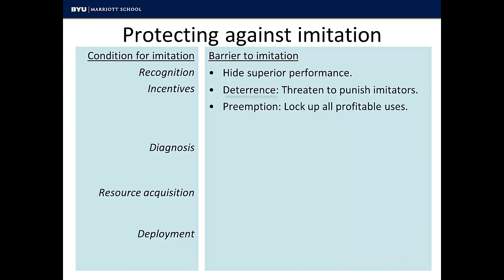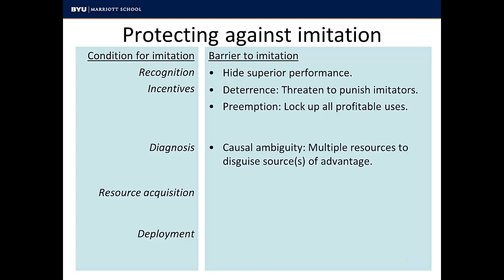Third, at the diagnostic phase, firms can leverage causal ambiguity to make it difficult for competitors to diagnose the source of their advantage. Causal ambiguity simply means that the underlying source of your advantage is somehow unclear. If you cannot easily determine which resource is driving the advantage and/or exactly how a specific resource is driving an advantage, then your advantage is shrouded in causal ambiguity. Causal ambiguity is clearly at play at Southwest. Southwest does a lot of things differently from competitors, but what differences are really driving superior performance? Is it the direct route model, the organizational culture, the quick turnaround time, or all of the above? Many have tried to replicate Southwest. Most have failed, in large part because they are just not sure exactly what parts of Southwest's model to imitate.